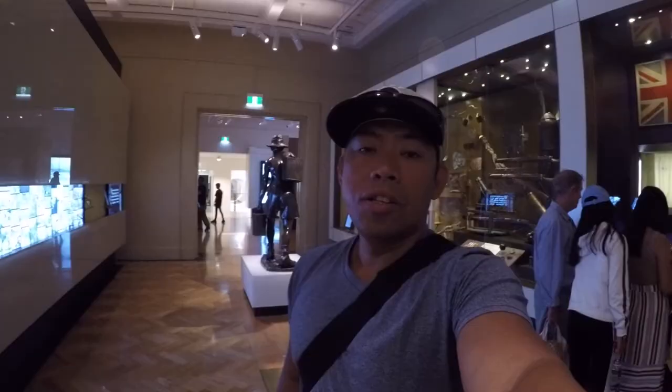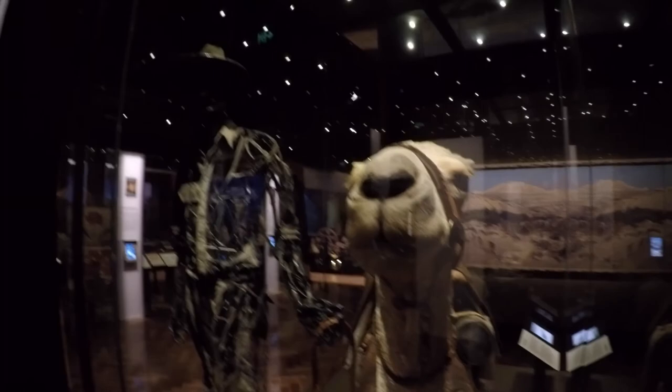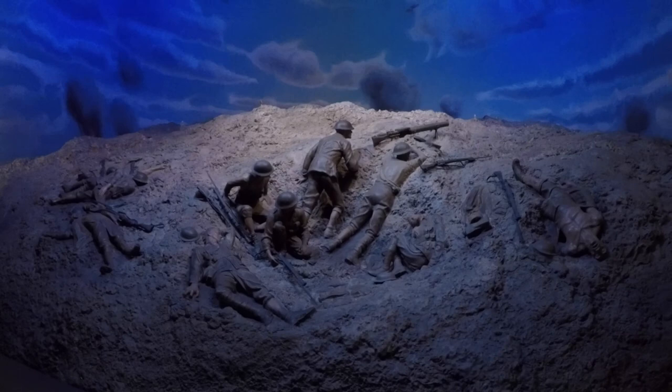Now we are going through a World War I area of this museum. This is a camel right there with a person. This is during World War I. And there's more here, British and Australian soldiers. Actually no, New Zealand and Australian soldiers dug in, trying to fight the Turks. Go this way.